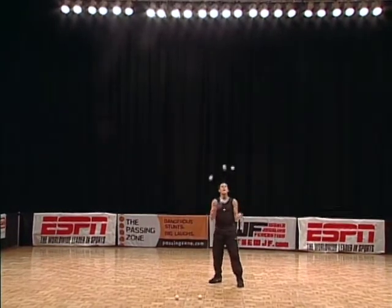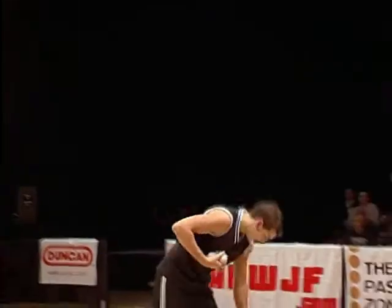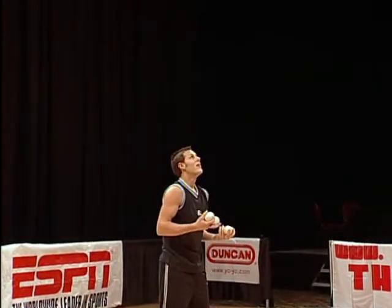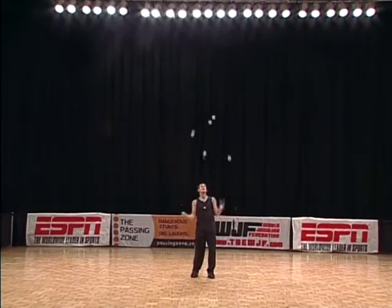Two-stage. Oh, my God. It's interesting. His patterns are never very clean when he comes out of the 360s and 180s, but he somehow keeps them going. He does, and his style is a little out of control. He drags his left leg around pretty wide.